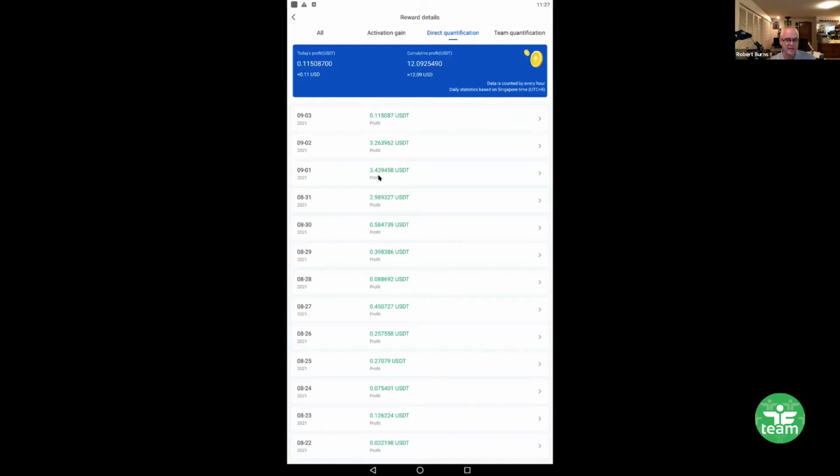I went from 3 cents to $3.43. Then it dropped down a little bit. As it's trading, it's going to go up and down. But from 3 cents to $3.50, $3.40, $3.26. What is this going to look like in a month? What is this going to look like in 3 months, 6 months, a year? This is your residual income, guys.